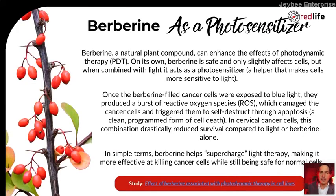Berberine is a natural plant compound. It can enhance the effects of photodynamic therapy. On its own, berberine is safe and only slightly affects cells, but when combined with light, it acts as a photosensitizer, a helper that makes cells more sensitive to light. Once berberine-filled cancer cells were exposed to blue light, they produced a burst of reactive oxygen species, which is amazing considering that blue light is not in most devices. We put it in our device for a reason.